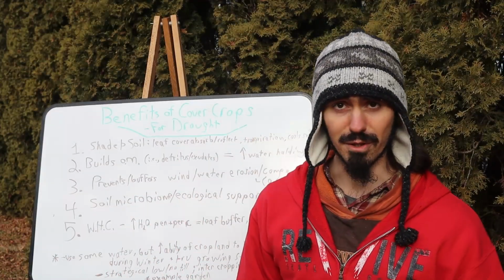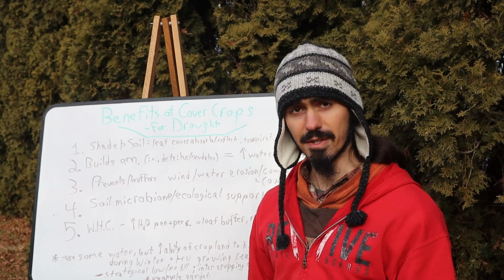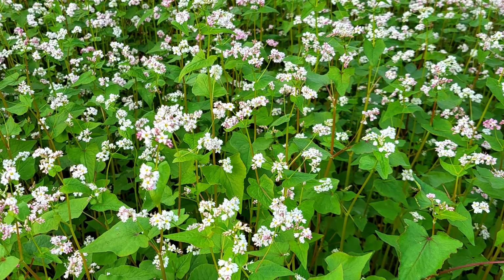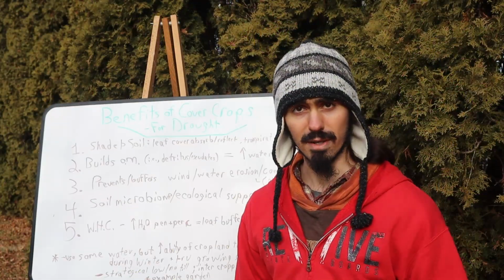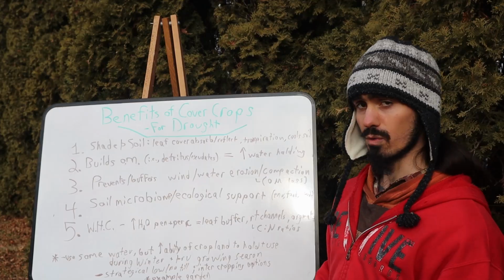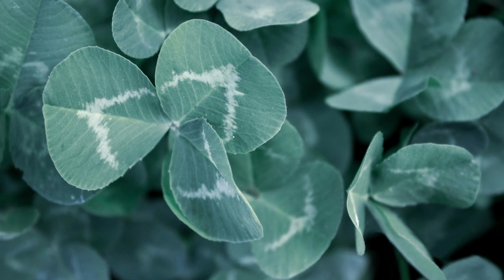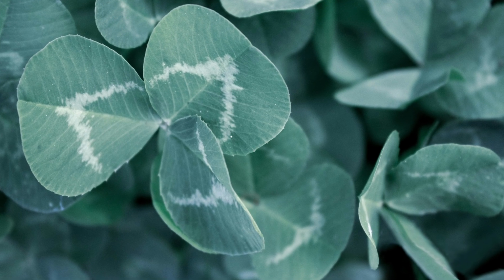The first benefit of using cover crops when we want to make the landscape more drought resilient is that these cover crops have an ability to help shade the soil. All that leaf cover is helping to absorb and reflect a lot of the heat energy coming in from the sun that would otherwise potentially bake the soil or dry it out. So these cover crops are helping to cool the soil, and the water loss is coming through transpiration, with a bunch of added benefits, without just straight up evaporation directly from the soil without any other benefits.